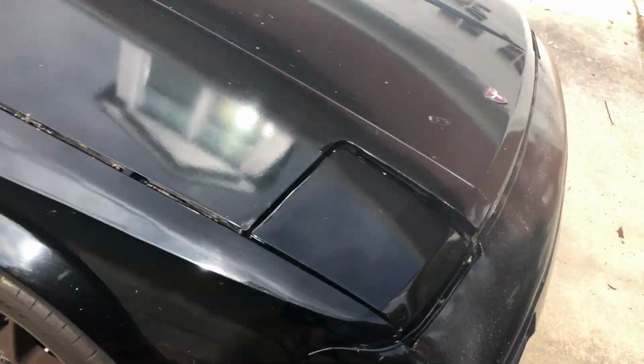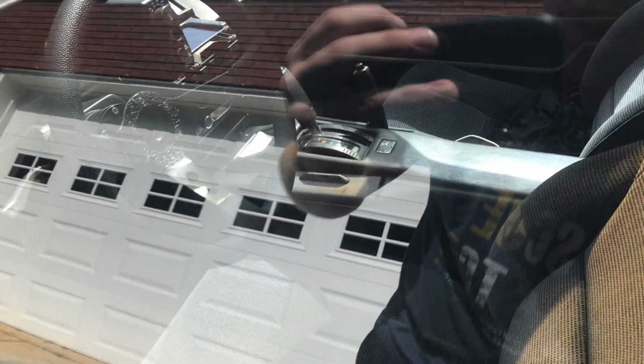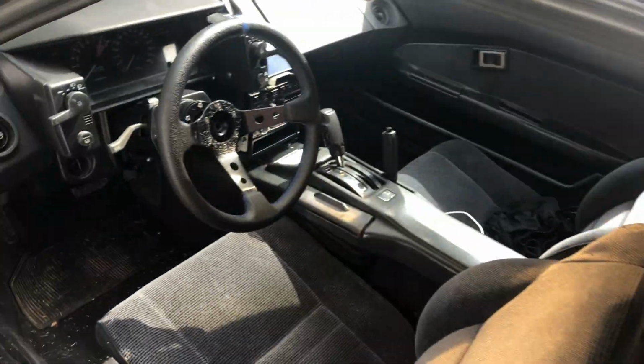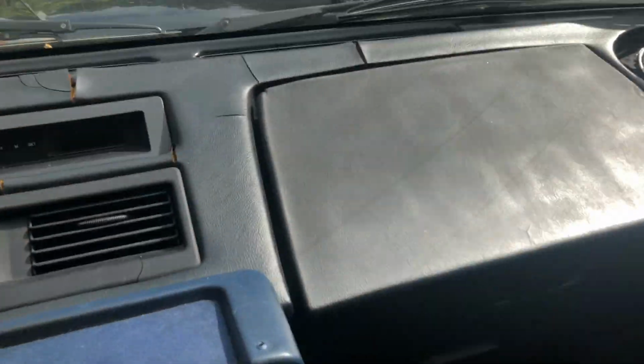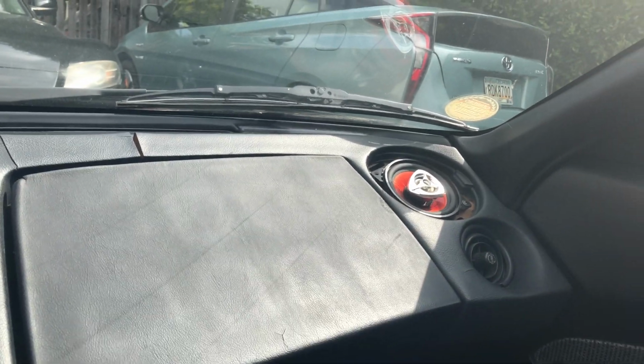Alright, so the AW11 coming around the front is an American-made car. So we sit on the left side when we drive. And if you take a closer look, another reason this is only $1,000 is because it's an automatic transmission. We hop in, we got all the funny little knobs. It's got some cracking on the dash, speakers don't work.